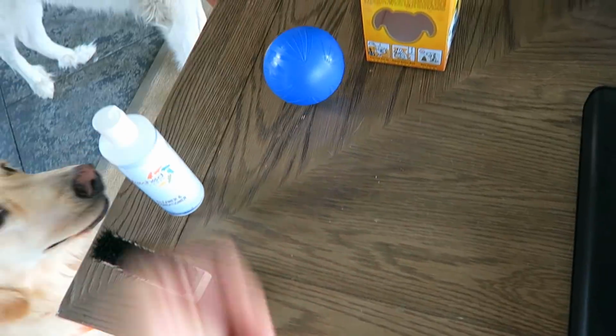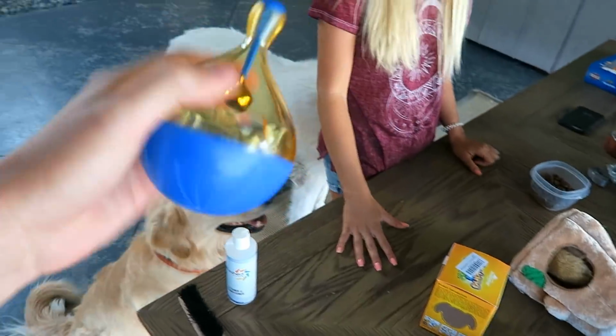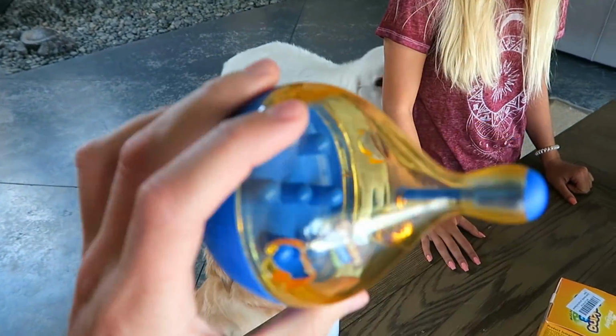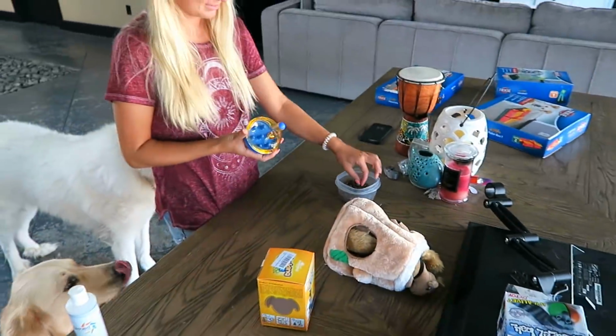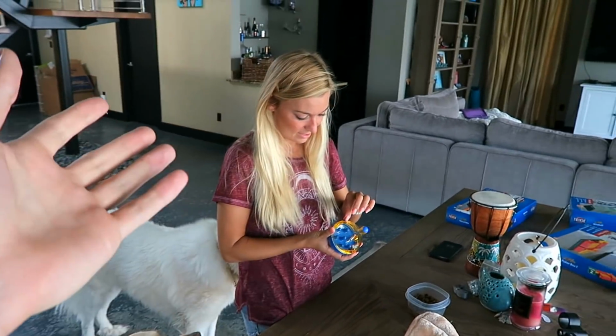It's weighted, and when it's on there, they're gonna shake it back and forth. It's like a weeble wobble. It jingles, and you guys can see there's little holes in it to get treats out. So should we make this into a competition? Should we time them and see how well they can do? I say we put, I don't know, 7 pieces of food in it, and we'll let Cooper go first or Koda go first, and then we'll see if the other one can beat his time.